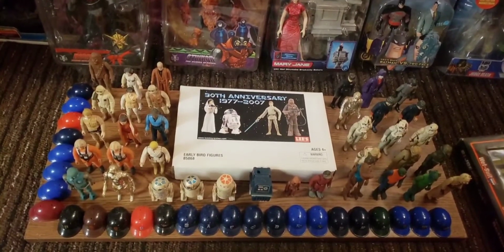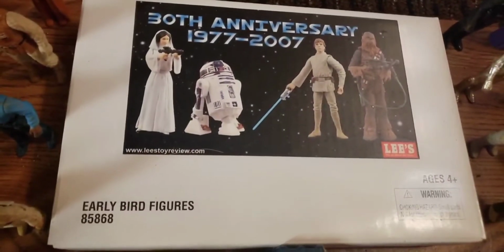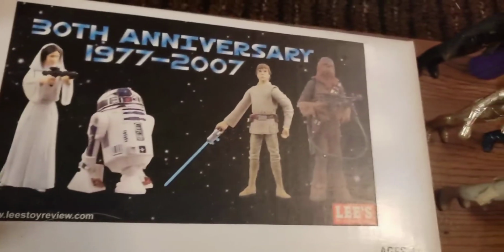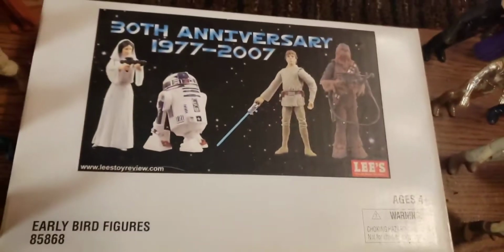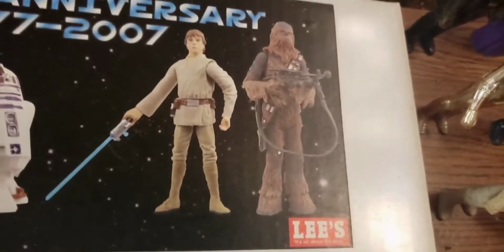This display sits at the base. In the center of the display is an early bird figure, a Star Wars mail-away exclusive, 30th anniversary of 2007. It's these 4 figures you see in the picture: Leia, R2, Luke, and Chewbacca. And you can mail away for them. Those 4 figures are packaged inside the white box in a molded clamshell. And this might even be a Lee's Tour Review exclusive version.